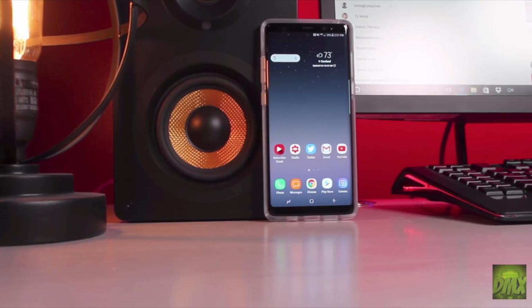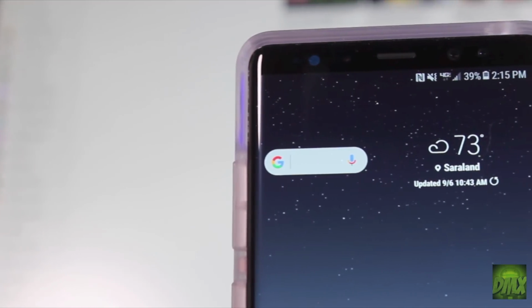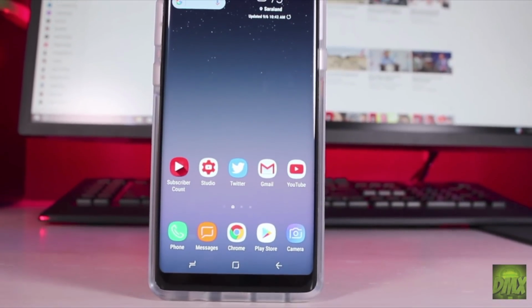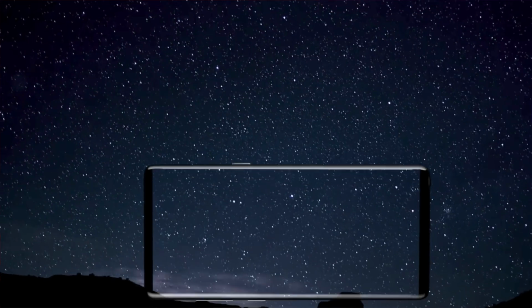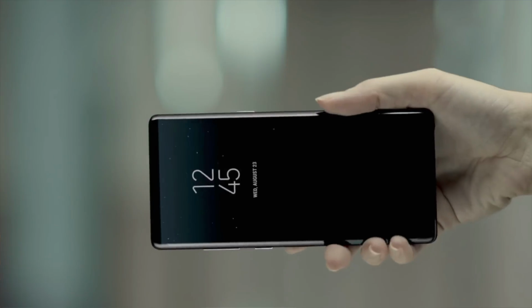One major complaint that I've been hearing about the Galaxy Note 8 is the battery size. So last year with the Note 7, we ended up with a 3500 milliamp hour battery, and even the Galaxy S8 Plus has a 3500 milliamp hour battery. So many people were frustrated when they heard the Note 8 would only have a 3300 milliamp hour battery.